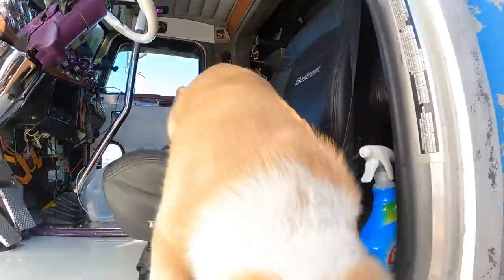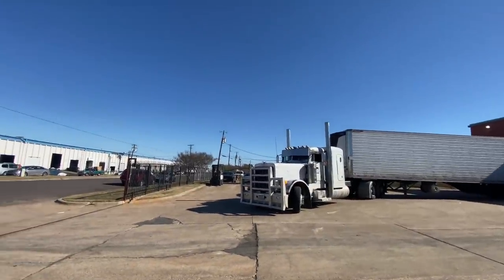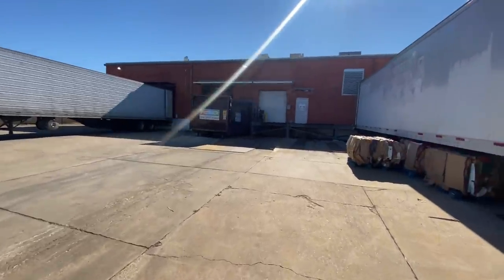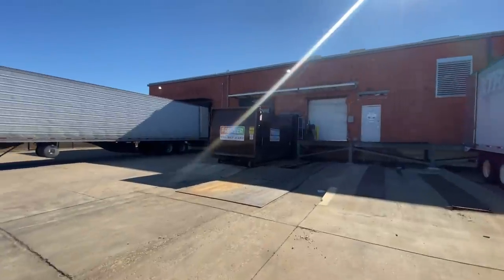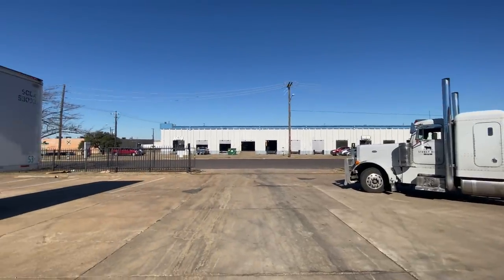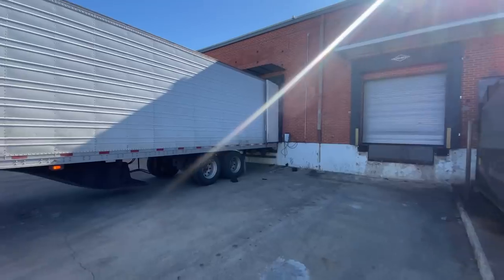Goes for Wally. There he is. Honestly, I thought everything in Texas was bigger, but man, these shipping and receiving places seem like they have the tightest docks, dude. They're more open in Chicago, it seems like. Had to back in this small gate here, as you guys saw, and kind of jackknife the truck into this door, but we got her.